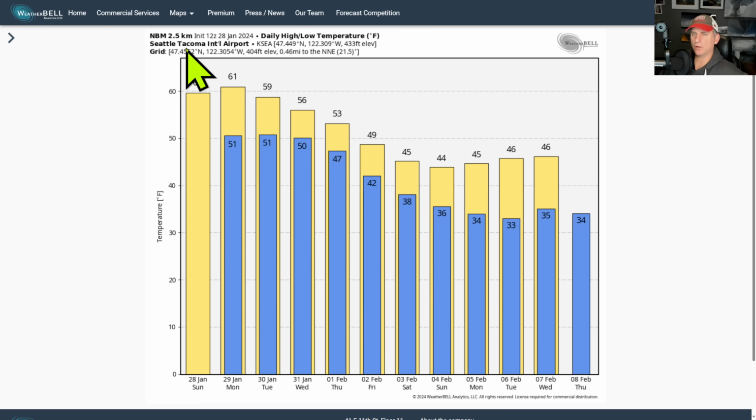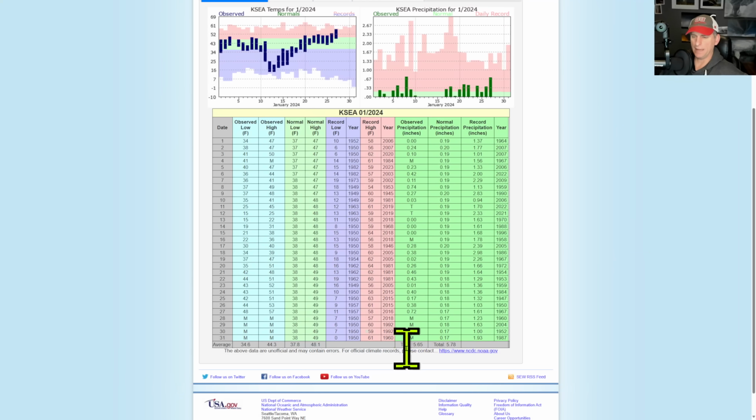This is looking at Seattle, Tacoma, and I want to show you this here. This is daily high and low temperature, but check it out. We could break that record today and maybe even tomorrow as well with 60, 61 before we start that gradual cool down and then some cooler air arriving through the extended. And now if we look here, the record high today, yes, it is 57, and tomorrow it is 60. So we do have a chance to break record high temperatures here for today and tomorrow.